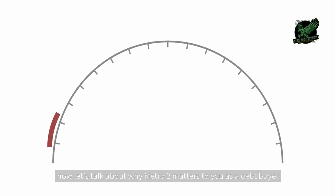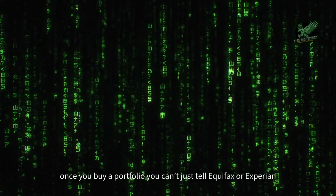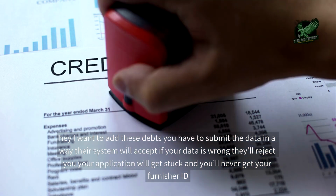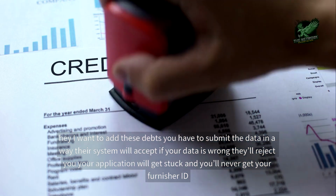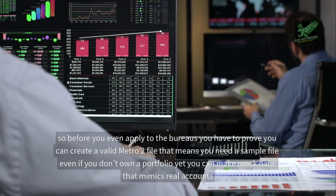Now let's talk about why Metro 2 matters to you as a debt buyer. Once you buy a portfolio, you can't just tell Equifax or Experian, hey, I want to add these debts. You have to submit the data in a way their system will accept. If your data is wrong, they'll reject you. Your application will get stuck, and you'll never get your furnisher ID. So before you even apply to the bureaus, you have to prove you can create a valid Metro 2 file.